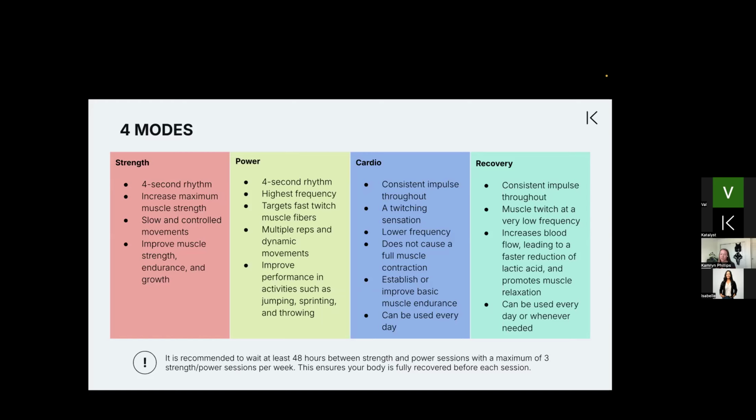The strength mode does target your slow twitch muscle fibers, just based on the hertz or the frequency that it's running at. So really unique there and very specifically targeted.